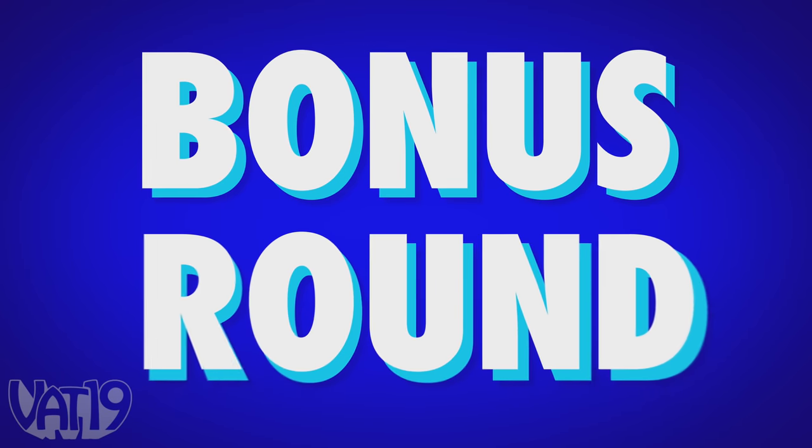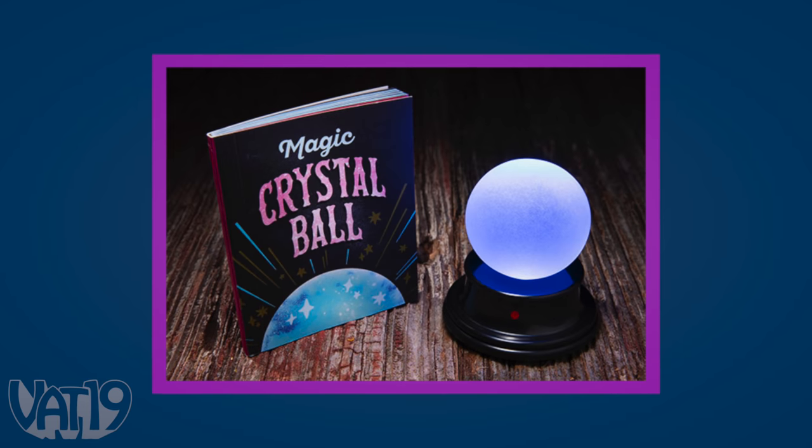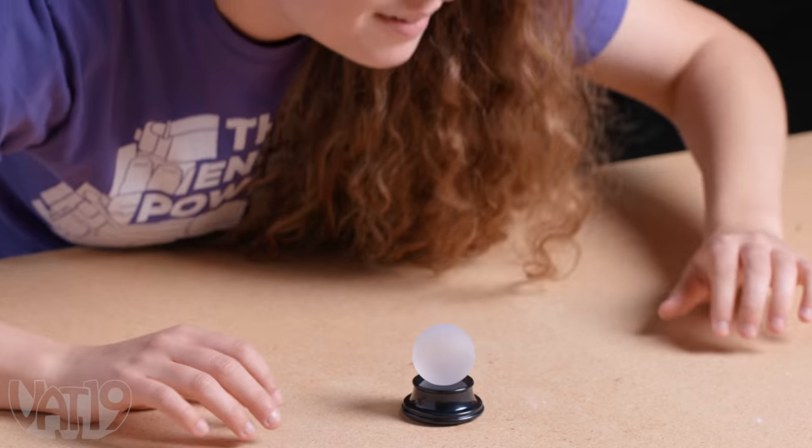And with that lunar reference, it's on to our big money round. But with big stakes come big challenges. Things are about to get harder here. This is from our mini crystal ball kit. It comes with a very cool little book that teaches you all about soothsaying and fortune reading. Crystal ball, do we think I'm going to totally annihilate you and break you into like a million pieces?